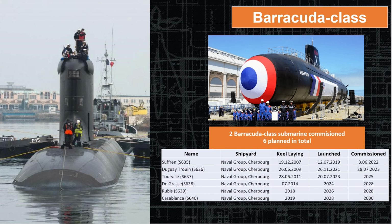They're building 6 of these. They have 2 of these commissioned right now at the time of this recording. The next commissioning is scheduled to be 2025. The goal is to have all 6 up and running by 2030. And the primary mission of this submarine is to relieve the Rubis-class, which is the previous class of fast attack submarine that they had, and protect their ballistic missile fleets, which is the mission of the Rubis-class right now.